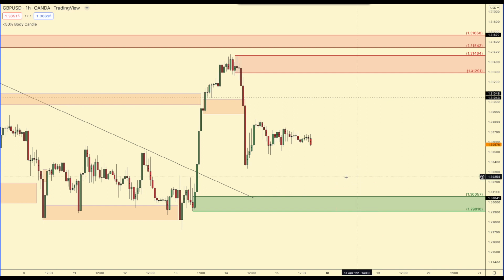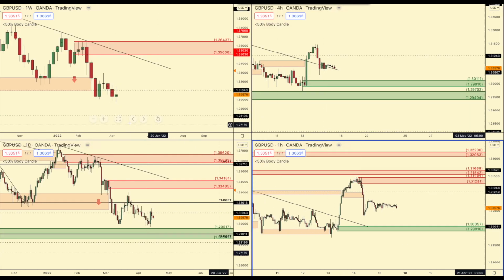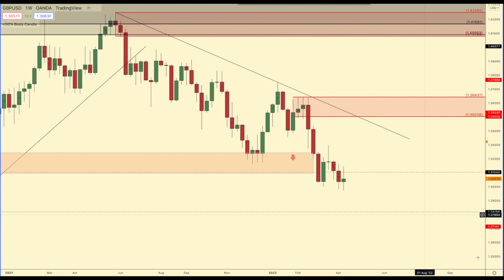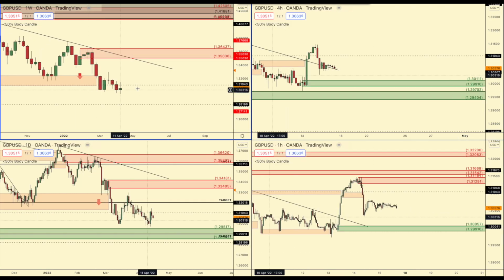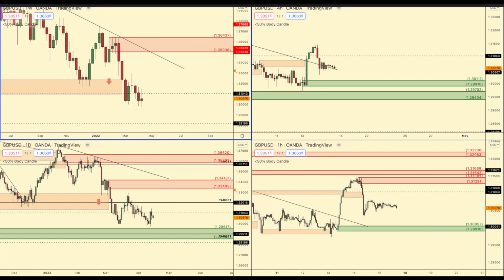Like I mentioned earlier, just gonna have to be a little bit patient here on the pound, but overall that weekly and daily trend is very, very strong to the downside. So I would not be trading against that, and I think looking for shorts is still the correct move on the GBPUSD.